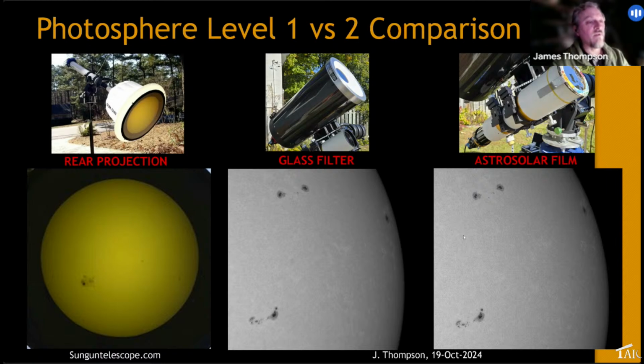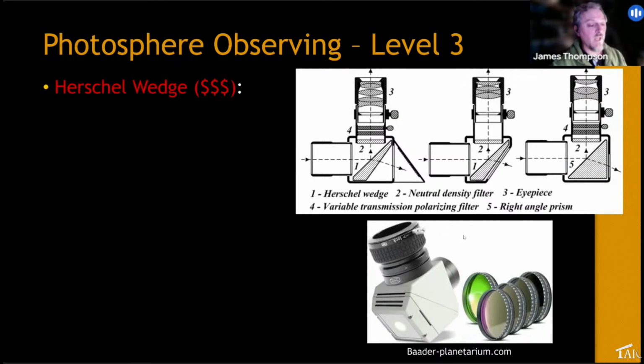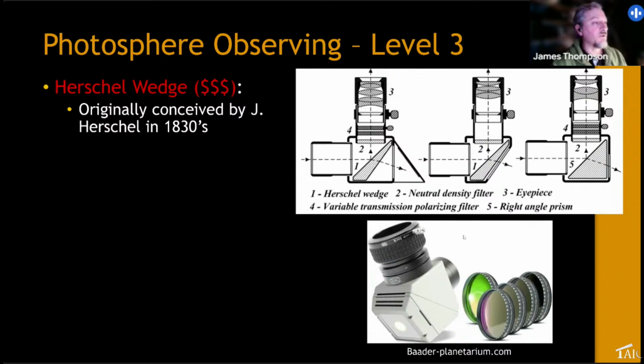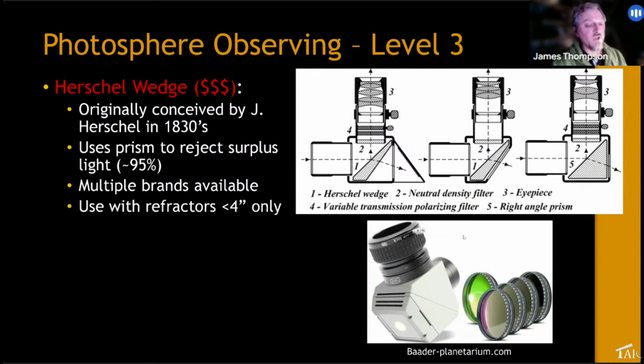But what if we take it to Level 3? Level 3 involves the use of something called a Herschel wedge. The idea for this device was originally conceived by John Herschel in the 1830s. It uses a wedge-shaped prism to reject about 95% of the incoming energy out the back. There are several brands available today, all of which are meant for use on refractors less than 4 inches aperture. Larger than that, you'd need to add an additional energy rejection filter.